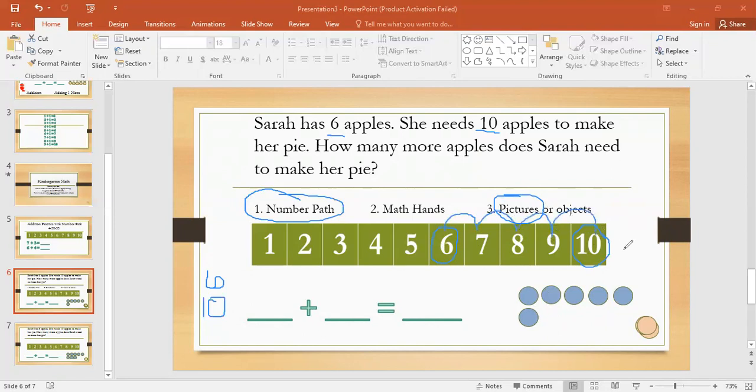So I'm going to count how many times I jumped. 1, 2, 3, 4 times. I jumped 4 times to get to the number 10. So I know my second part is 4. It took me 4 more apples to get to 10. I am going to check this with my 5 group drawing. So I know this will equal 10. 1, 2, 3, 4, 5, 6, 7, 8, 9, 10. We remember this will always equal 10.